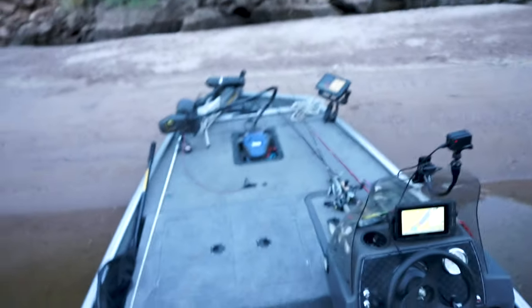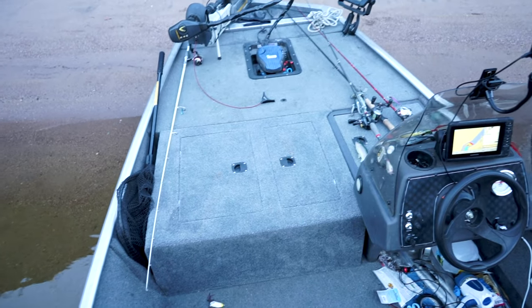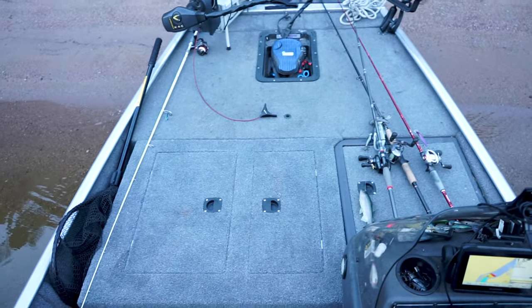This is not something everyone can do. You got to be skilled. I probably, or actually I know I wouldn't have done nearly as good a job. Dylan did a state of the art job, it looks awesome. You can't even tell it's an add-on. It looks like it's part of the boat.